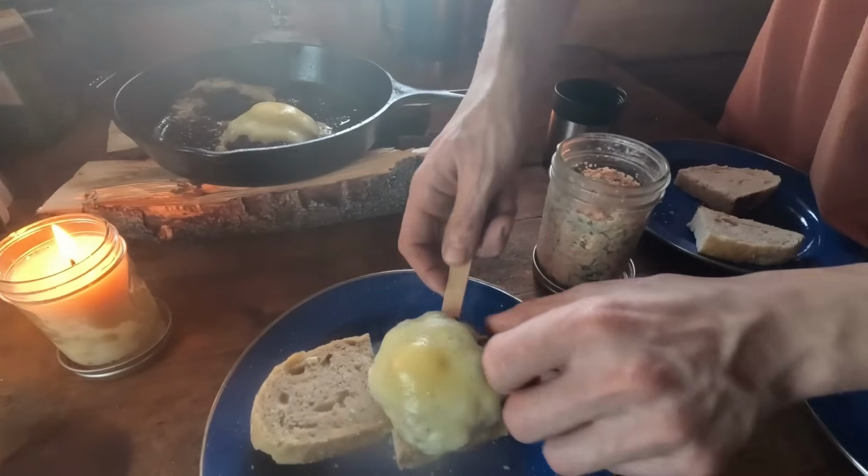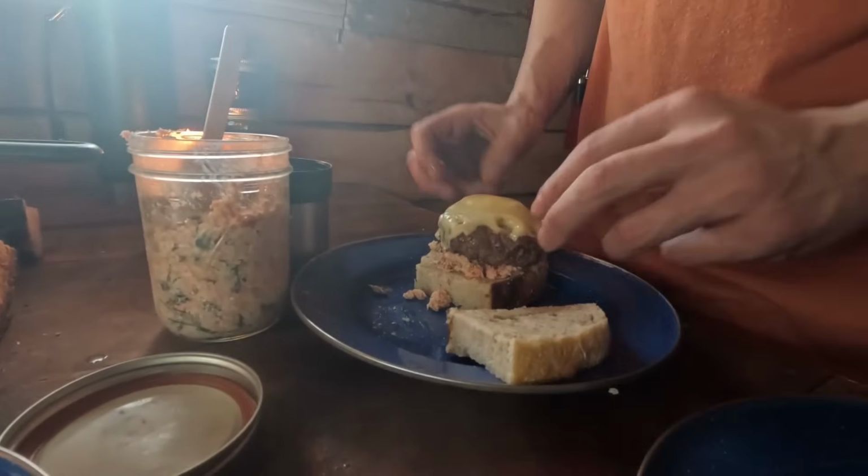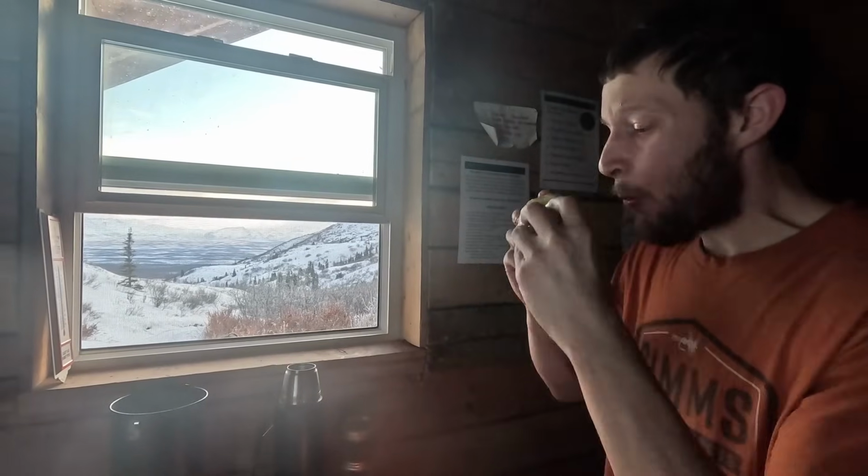Some salmon dip. Moose burgers with salmon. You'll never hear me complain about a burger.